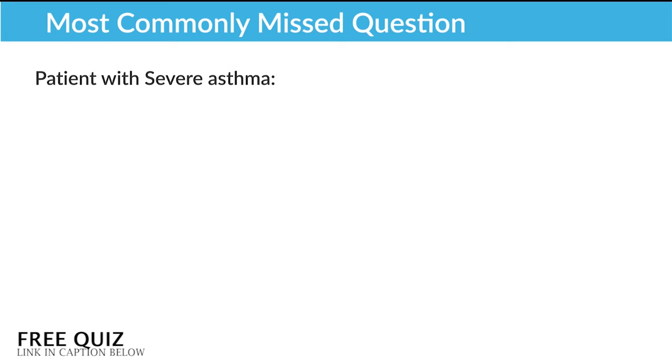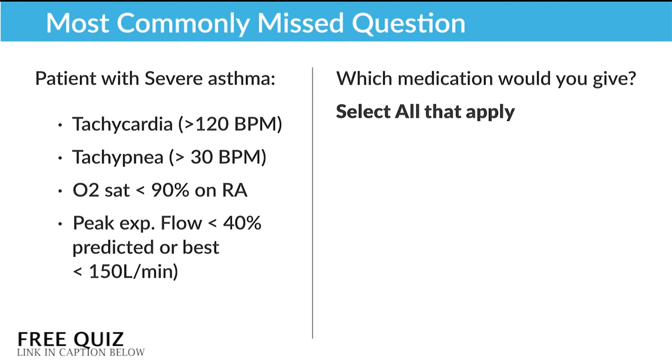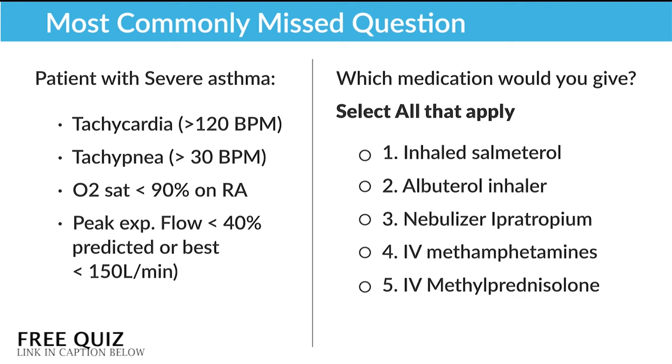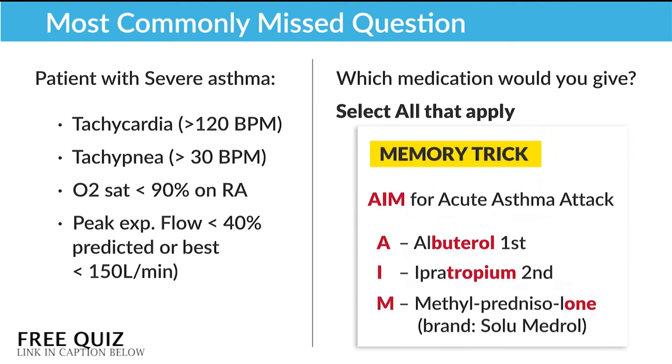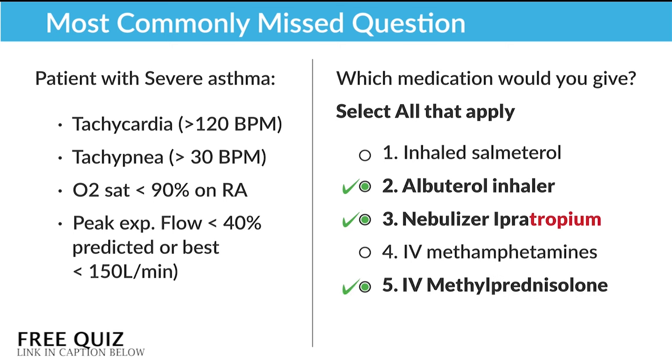Now, a common question on exit exams. They'll present a patient with severe asthma with their vital signs all screwed up, and they'll ask, which medication would you give? Select all that apply. So guys, remember, during asthma attacks, we give AIM: albuterol, ipratropium, and methylprednisolone. So our correct options here are 2 for albuterol inhaler, 3 nebulizer ipratropium, and 5 IV methylprednisolone.